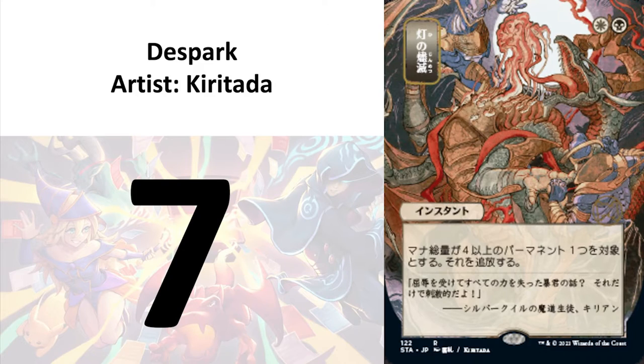Moving on to number 7, I have The Spark by Kiri Tada. This is another of the hybrid traditional and modern Japanese art. Immediately, this is already my favorite version of Nicol Bolas. I love the interpretation of the undead army summoned by my favorite Liliana, and Mr. Bolas here also wins the best monsters of the Japanese Mystica Archives Award.